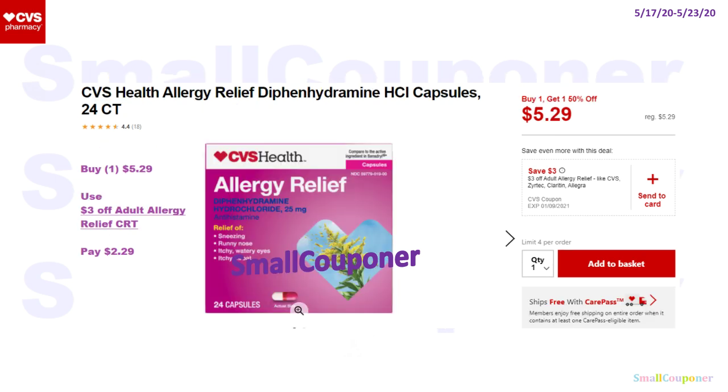If you don't have the Claritin digital or the CRT, and if you need allergy medicine, this is what you can do. The CVS Health Allergy Medicine, the 24 count, they are $5.29. You'll buy one of these for $5.29, use the $3 off adult allergy relief CRT, and pay $2.29.